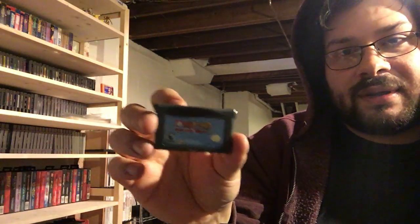Now it looks weird. Yoshi's Island, that's going to Sporadic as well. And Mortal Kombat Deadly Alliance, which I'm keeping. There's some other garbage games, but I'm not going to show them to you because I don't plan on keeping them. So if you're looking for Game Boy Advance filler, let me know. It's not good stuff, but it's sitting in a box over there.